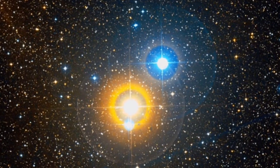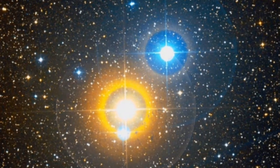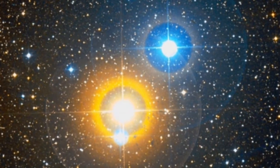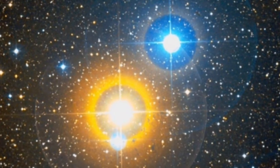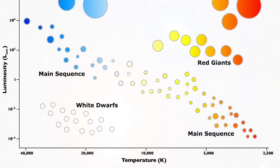So as our knowledge and understanding of stars increased, we started to need a way to compare stars to one another, and that's where the Hertzsprung-Russell diagram comes in. It compares three major characteristics about different stars. Mainly its brightness or luminosity, its temperature, and we do this by color, and the star's size.